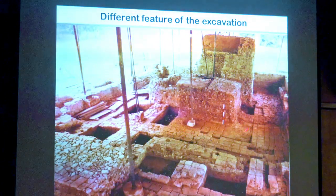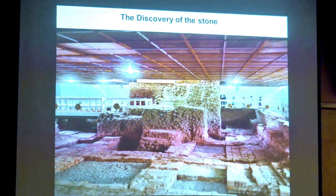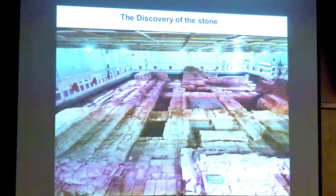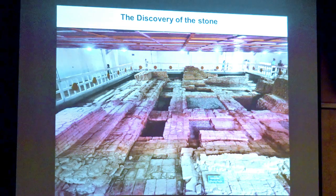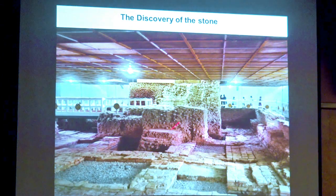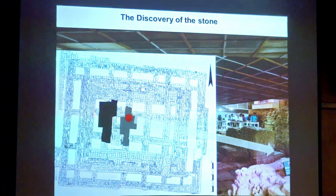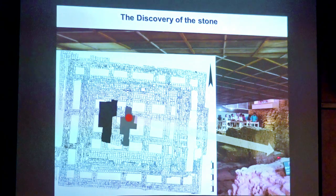I will talk more about these two chambers later on. So this is a view of the excavation from another corner. You see these are the small rows of small chambers. And in here, this is a room, and one more room is inside this. Inside this room is the area where we didn't excavate. We just left it.